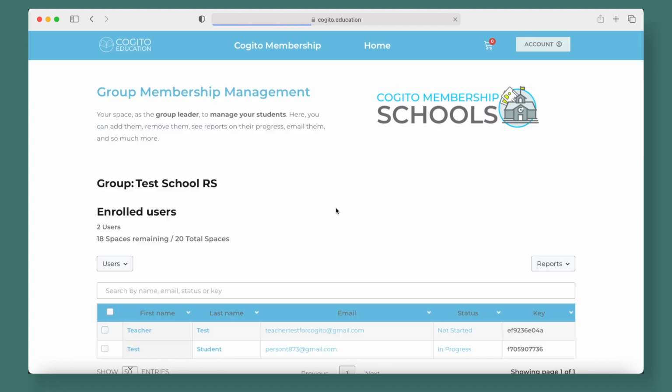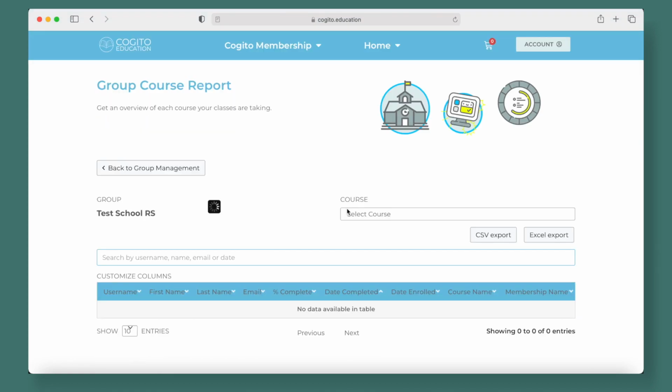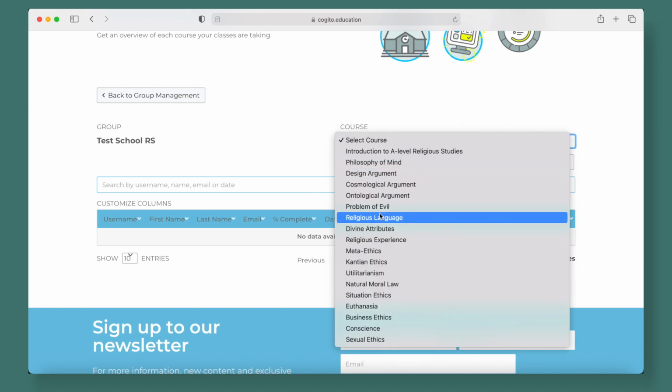But I can do much more than that. If I go to reports again, I can go to the course report. So the course report allows me to choose a particular course from up here.